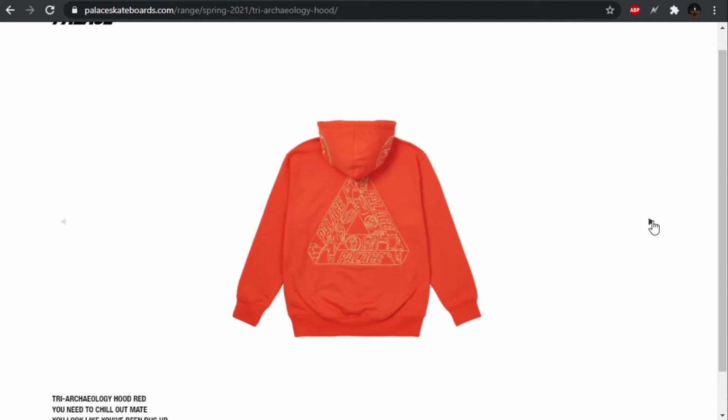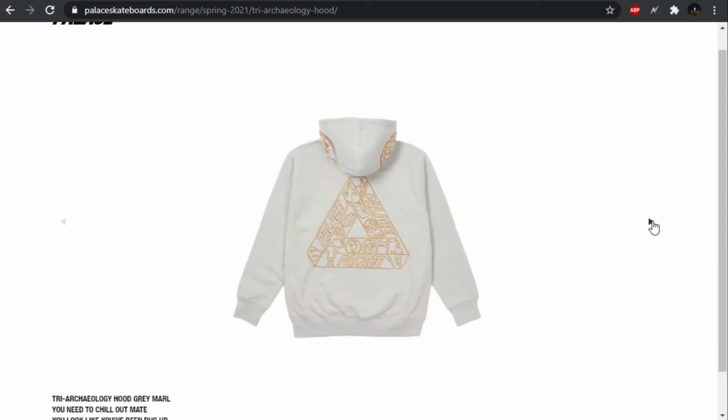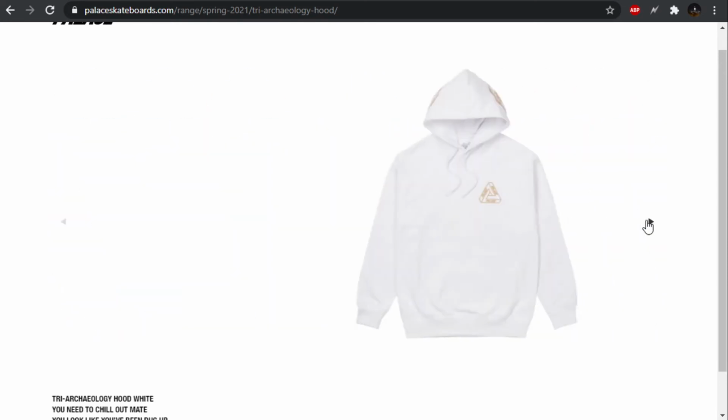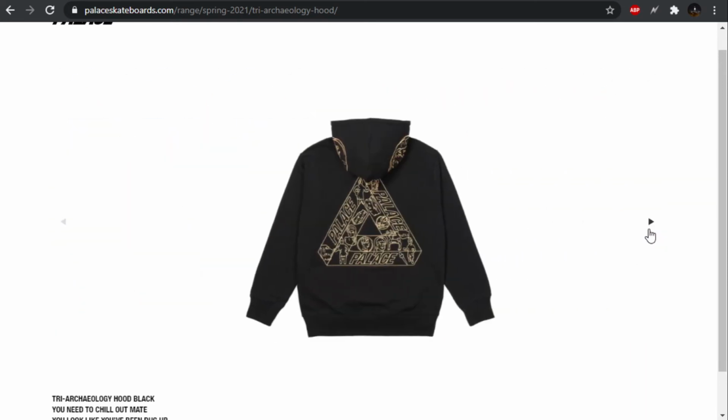We have the Tri-Archaeology hood in the red colorway. I've always thought hood embroidery was a bit excessive, especially these fat ones. If it's just a little brand spelling or something, I'm all right with it, but fat embroidery on the hood on this. I will say I do like this brownish, beige-ish color on that gray silhouette. I do like that color matchup, but it looks like they use that for a lot of the different colors.